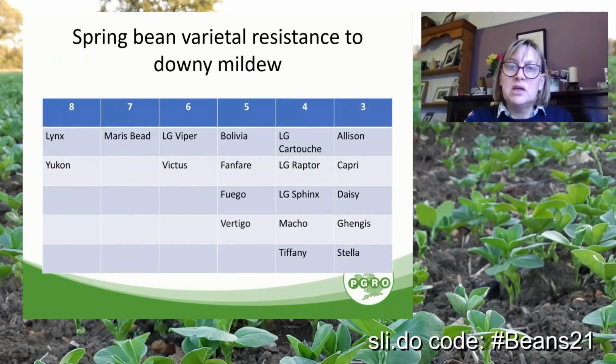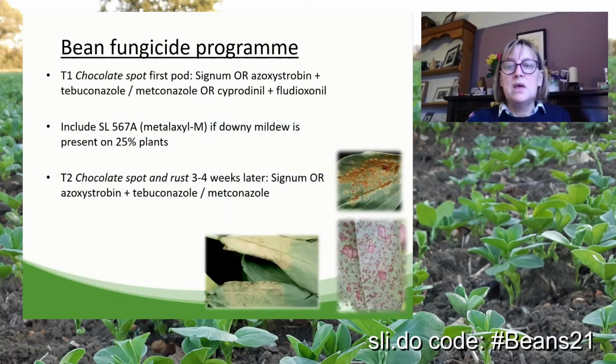But what we do have for downy mildew is some long-term data about resistance to the disease, and we can see there we've got 2. So the higher the rating, the better the disease resistance. So on the list for 2021, we've got Lynx and Yukon that's showing really good tolerance to downy mildew. Mara Speed has been on the list for donkey's years, still showing good tolerance to downy mildew. And then anything 5 and above really is not too bad. So do have a look at the descriptive list for information about tolerant varieties.